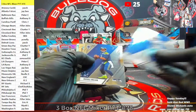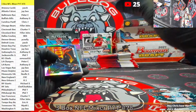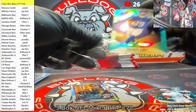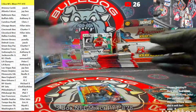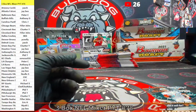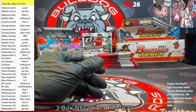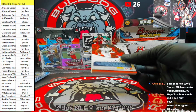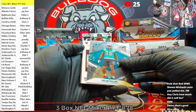Hopefully it did well for you. Ezekiel Elliott, Russell Wilson, Hunter Long, Kadarius Toney Silver, and a Hot Routes of Julio. .150 on the Toney. Julio. Leonard, Gronk, Jalen Phillips for the Dolphins.